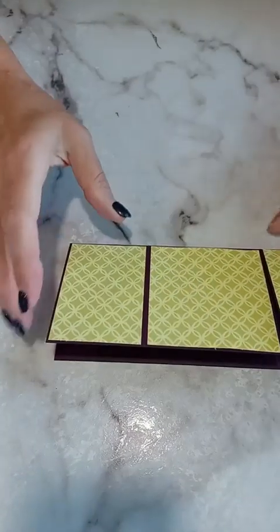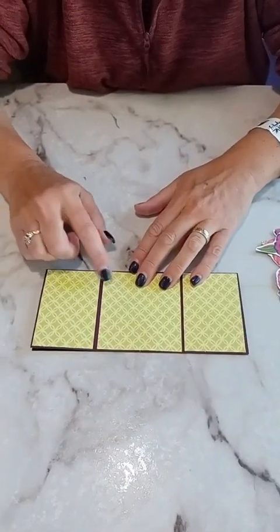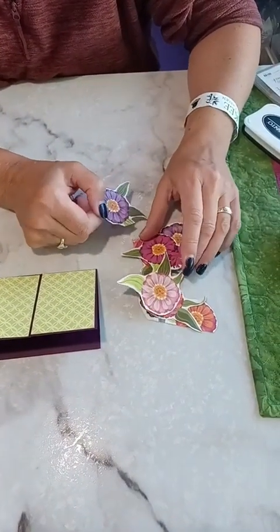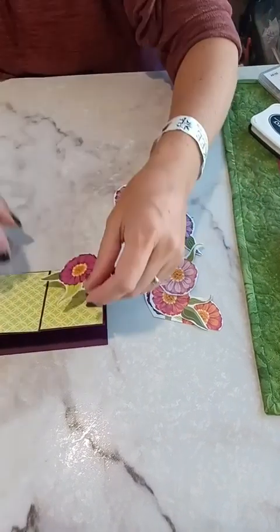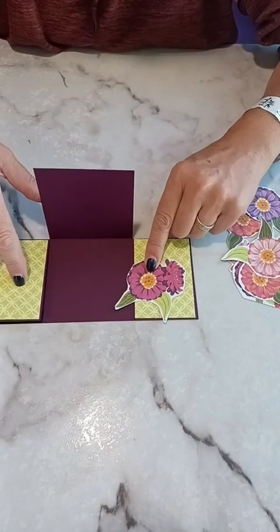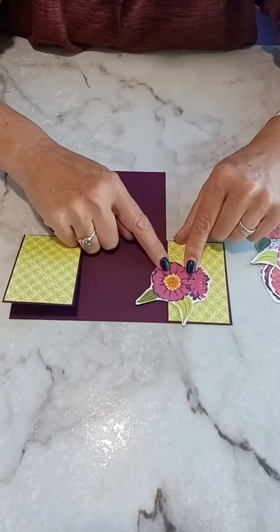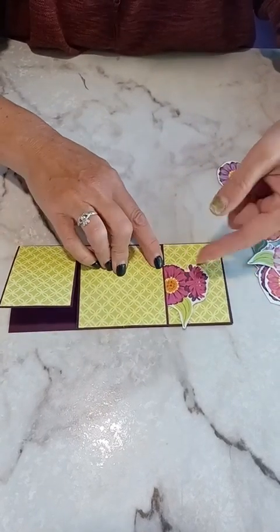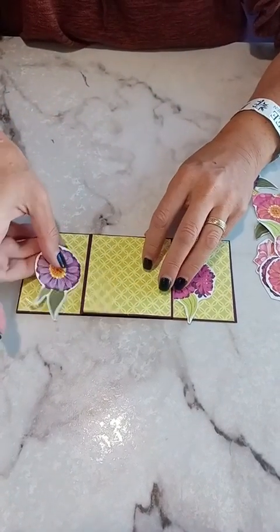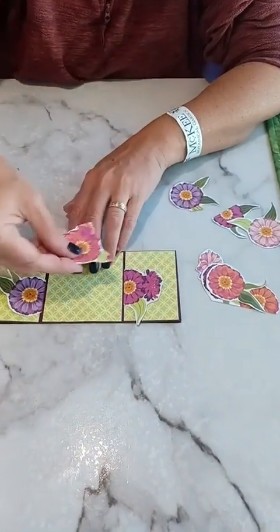All right. So now we have our designer series papers placed on the front here on each piece. Now remember I had cut out these flowers, and I'm going to lay them across, and I'm going to have some of them on the left and the right, peeking behind. They're going to be coming across. So when I close this, yes, they will be underneath. I'm going to do a few of those, kind of like this. I'm going to lay them down first and kind of build some flowers.